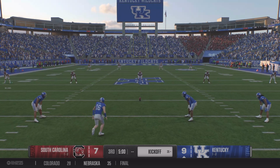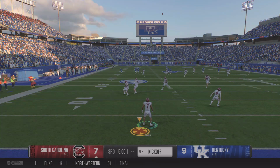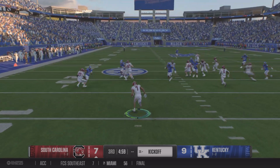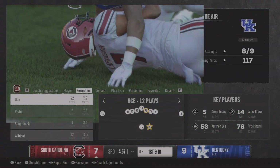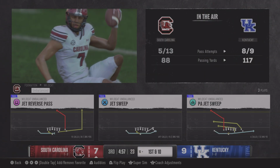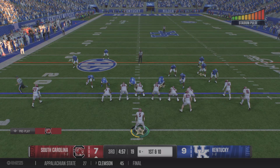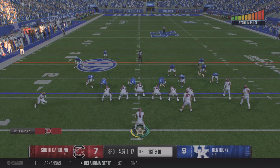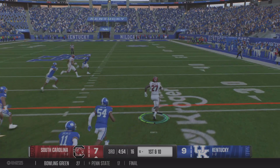Kentucky teeing it up and ready to go here in the second half. On the move from inside is 5. Nice job by the kickoff team. Everybody stayed in their lanes, and they'll stop him at the 16. South Carolina ready to go on the attack in another offensive odyssey. After the lack of production in the first half, plenty to talk about. Let's see what they can dial up here in the third quarter.